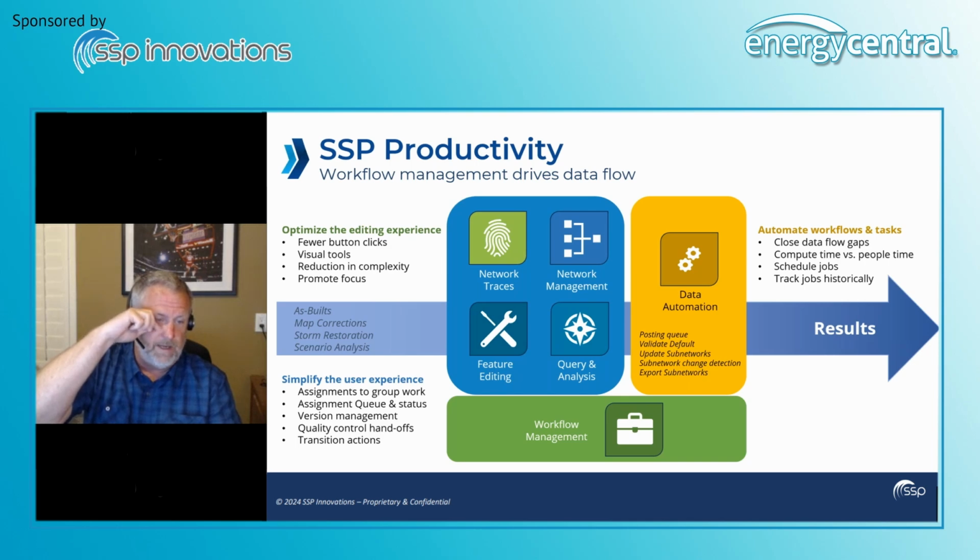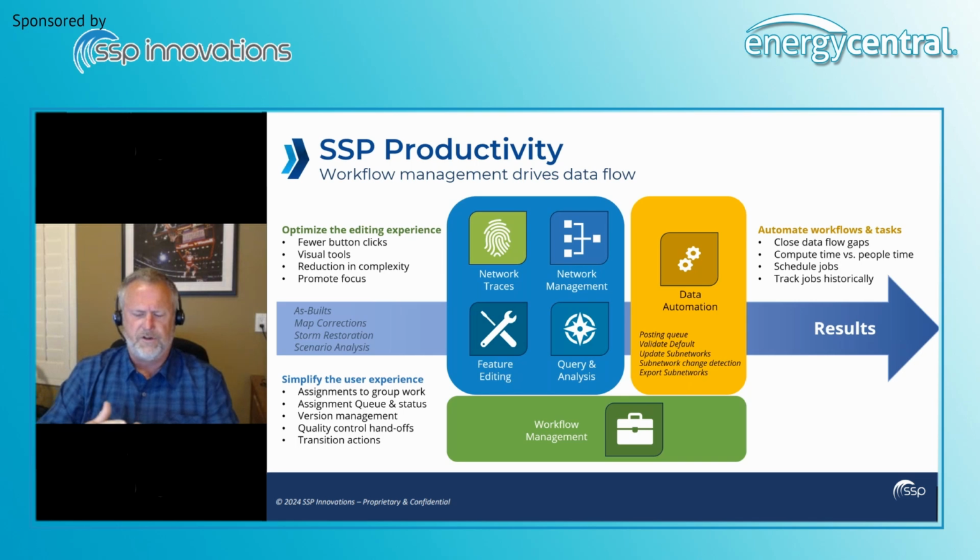It also handles, if you have a data governance structure where your editors aren't going to do your posting, then you can actually hand off an assignment to a quality control person. They have the assignment from there, then they have the ability to look at it, use the quality control tools, and then set it to be posted to the system.